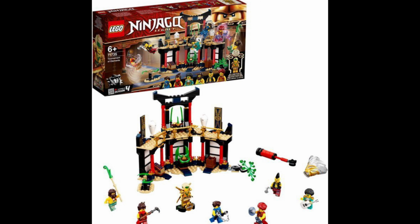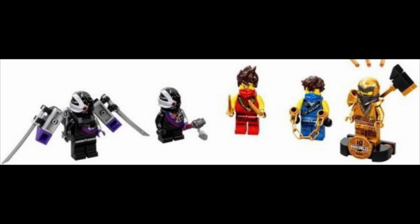Especially the Legacy sets because they're really playing on that nostalgia that I have for it. And the sets are just designed so well, the characters look amazing, the builds look great, everything about the Ninjago sets just looks so cool, and I think they're really fun, and it's really nice to see a theme that doesn't have a single set with black box art.